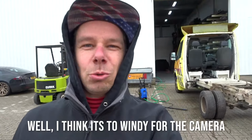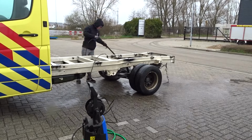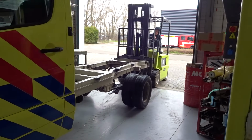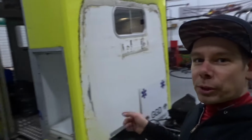Well, I think it's too windy for the camera. Power washing's done. A lot better to work on it like this. In a couple of hours I've got the appointment with the architect to see what we can do with the box to get it rolling.